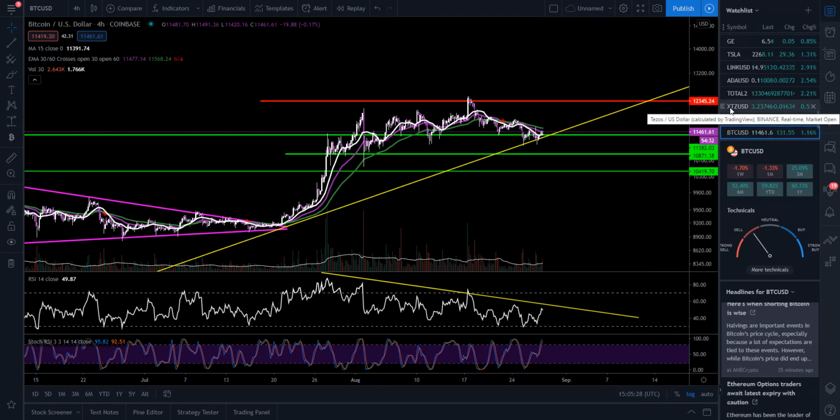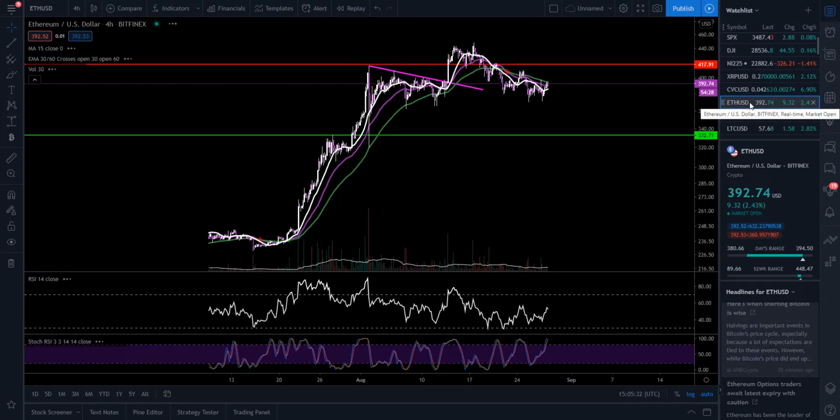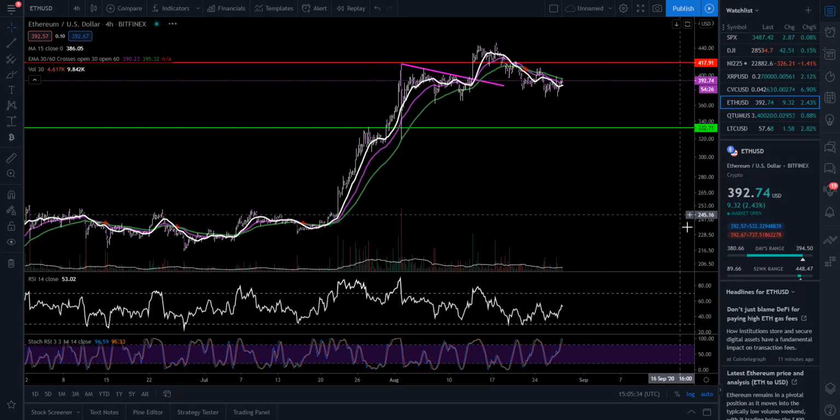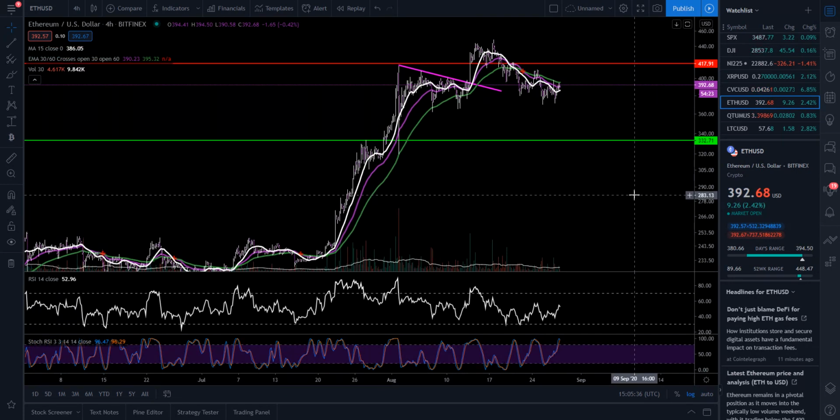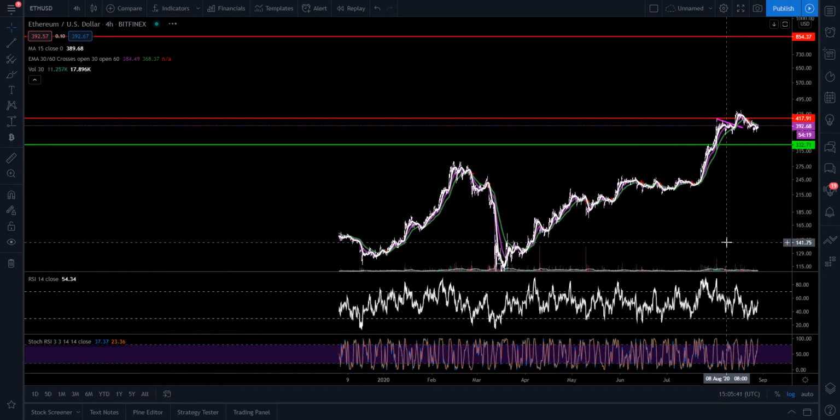So we're going to move into Ethereum next. Take a look at ETH. ETH has been fighting to get back to around that $400 mark. Same deal. We're going to be on the 4-hour time frame here. We really want to get some detail. Let's step back and take a look at this.